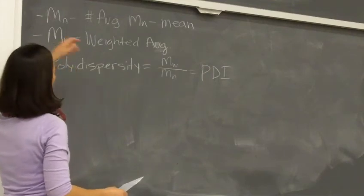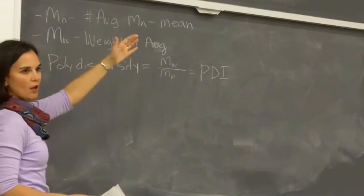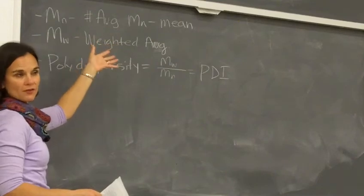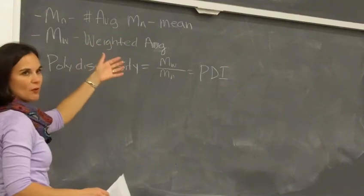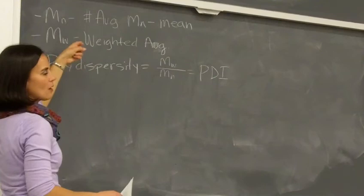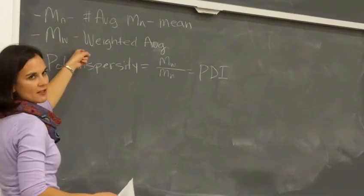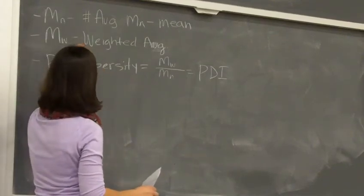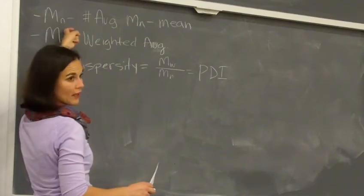With this MN, the calculation just treats all the polymers the same. It doesn't take into account that some polymers weigh more than others. It just averages the molecular weight based on all the polymers: what's the molecular weight total, divided by the number of polymers. The weighted average puts more emphasis on larger polymers and less emphasis on smaller molecular weight polymers. Usually your MW will be either equal to MN or greater than MN.